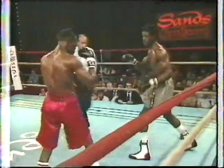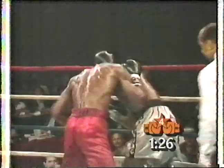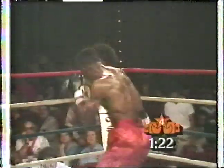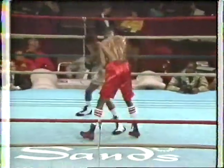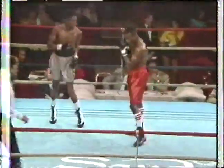And Gary Hinton looking to polish him off now. Let's see if he can do it. The crowd comes alive as Hinton smells it. Steve is not in the same condition that Gary is. You can see that Gary has been training very hard for this fight. Steve Mitchell moving up from lightweight to junior welterweight for the first time. His first fight in Atlantic City. It's turning into a toughie.